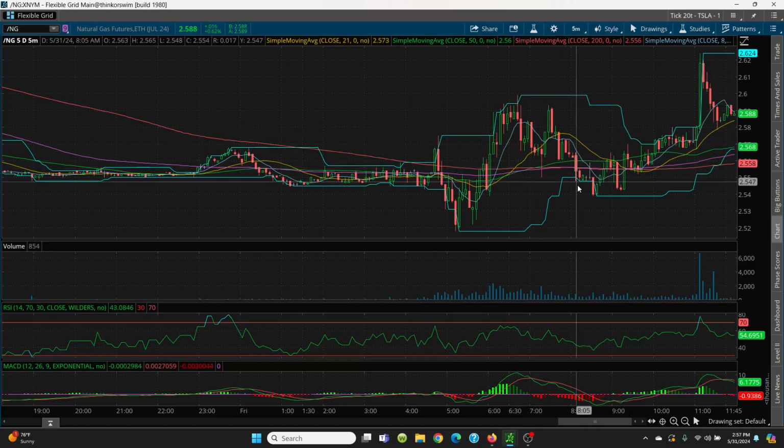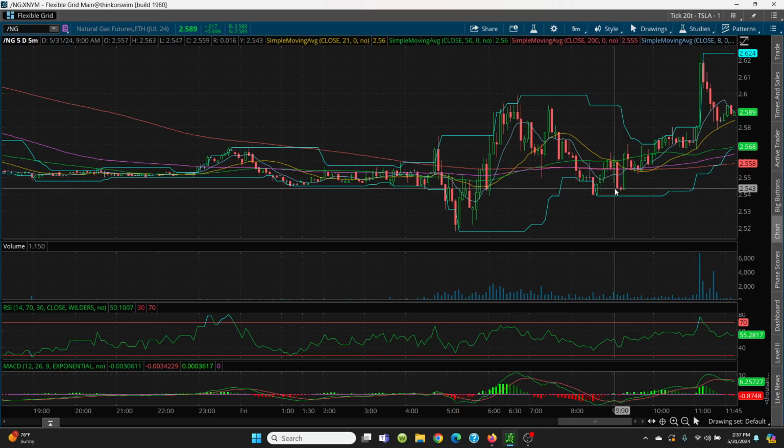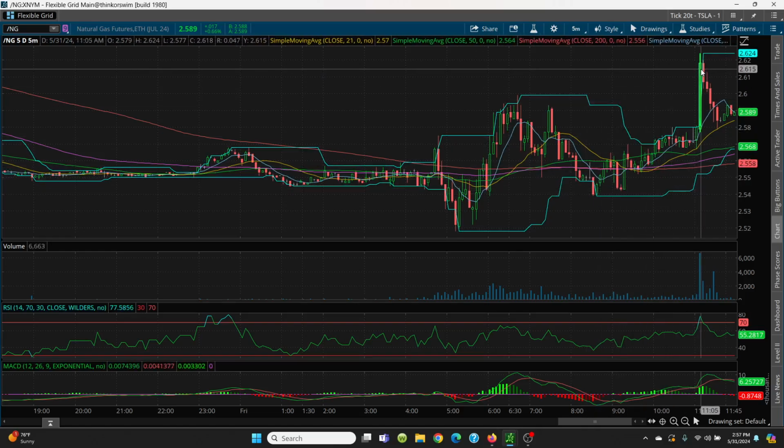Then we came all the way down here. We put in that other low right there, 2.53, ran up here, and then we put in that higher low right there, 2.54. See, 2.53, 2.52, that higher low. That's what I'm looking for. Took a long all the way up to here to the top. As soon as that candle started turning red, boom, I'm out of the trade. So right now I am flat. I have no position in natural gas, long or short, nothing.